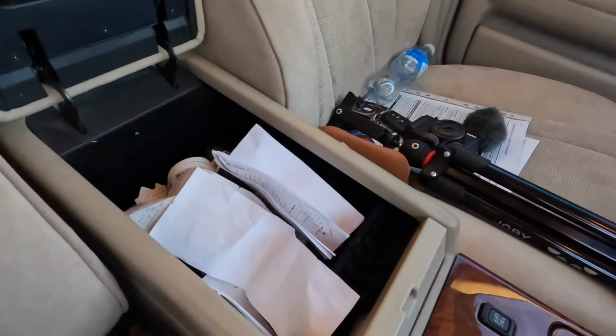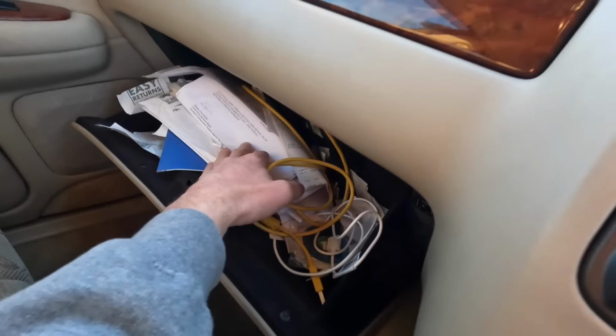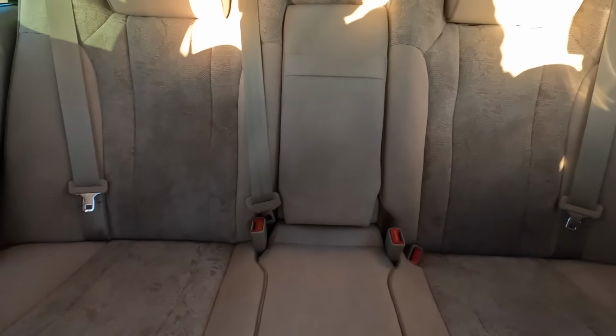Now I've been really hanging to do this video because in here, oh my god, in here are all receipts for work to this car, which I really want to go through, because once I show you the next thing, you'll understand why there's a lot of receipts, but it's a stock looking car. But huge back seat and absolutely mint condition factory Toyota Crown mats, which I love.